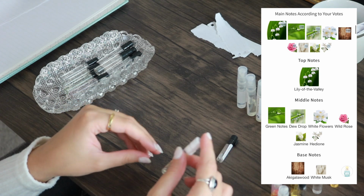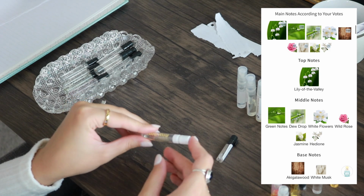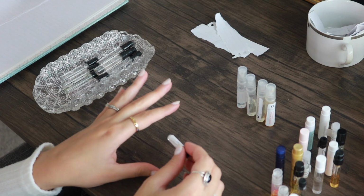I don't know why I sprayed this to try to go through the bottle, because I think it's stupid to wear perfumes that you don't like just to go through them. That's just my opinion. I don't like to wear perfumes I don't like.